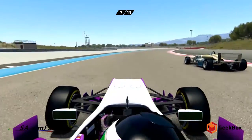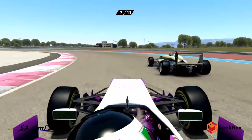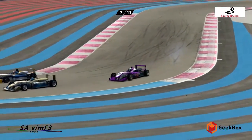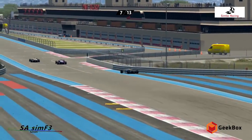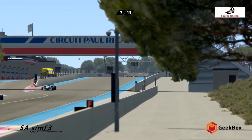Mark McGear wants back past Watkins. Cat James trying to go on the outside. Will he have him under braking here? Yes, he's got Mark McGear. He's going to try and take two positions. Oh, he throws it away. Big oversteering moment there. But he managed to gather the car and keep going.